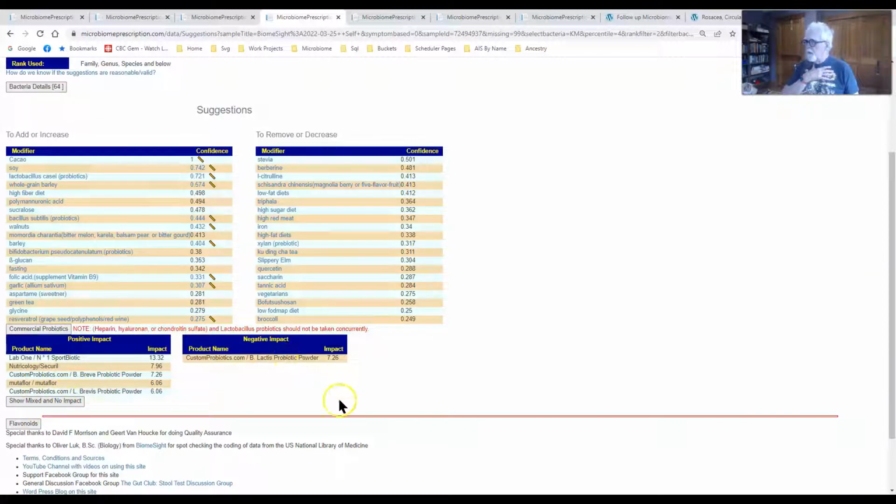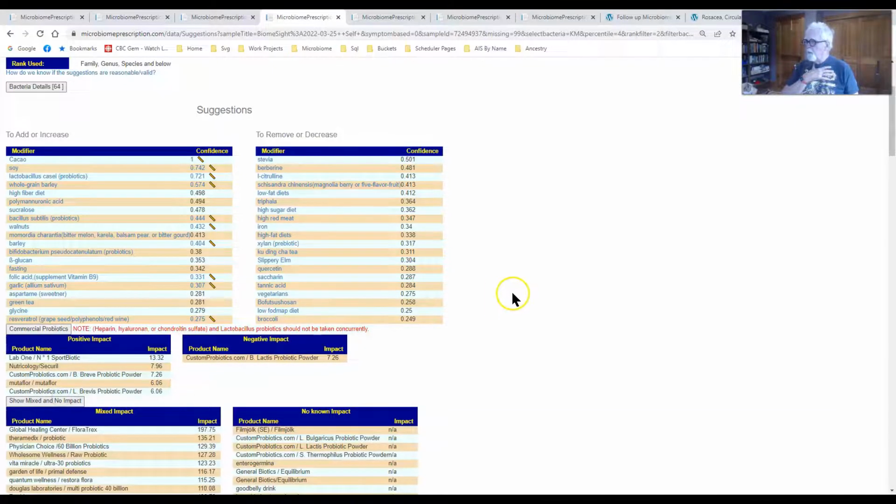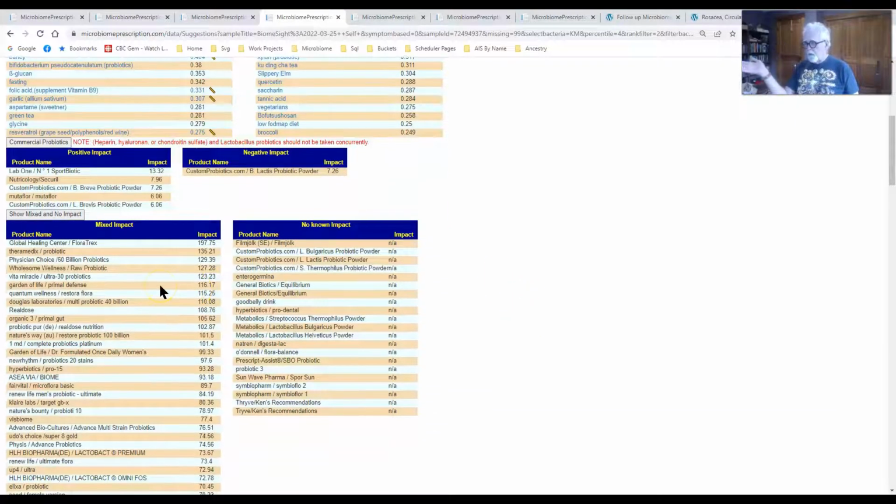Things there. We have things with negative, and then we have mixed impact. This is based on clinical studies on populations, so it is less precise, less targeted than using the DNA, but it is an alternative way of trying to calculate what the best probiotics are. And ones which have no known impact. In other words, take them or don't take them, it really doesn't matter too much.